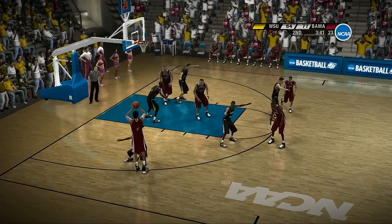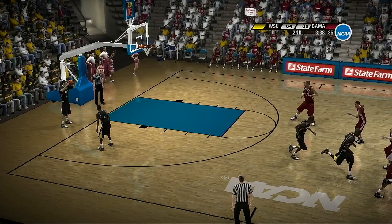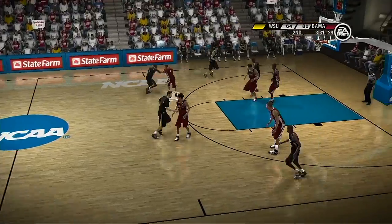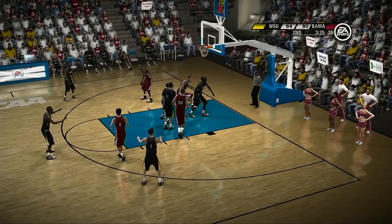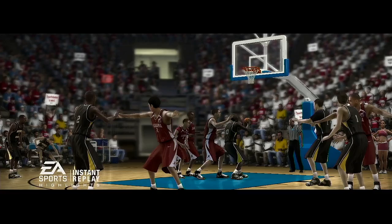Decided against the open post and reverses the ball. He shows the sweet touch. Number gets the ball and now faces his man down in the low block. Oh, very aggressive player once he got up in the face-up position in the post.